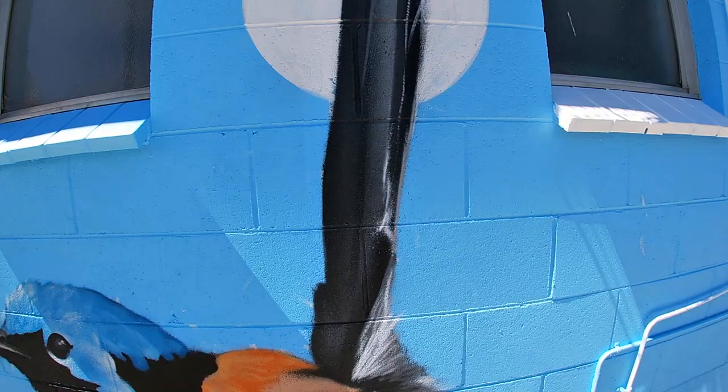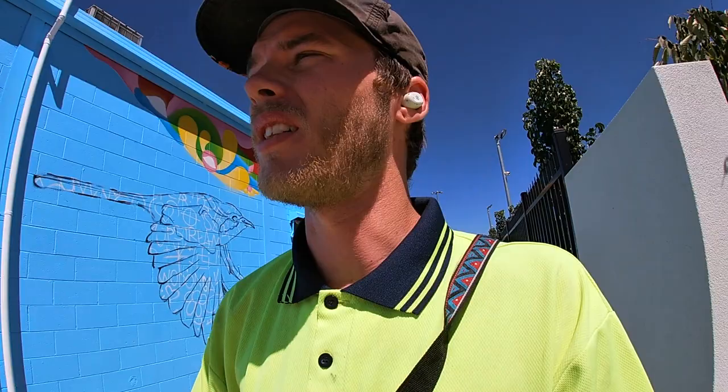Done for day three here. I've just chucked a lot of colors down. I finished up one of the wrens. This is the front entrance just here in the sun.